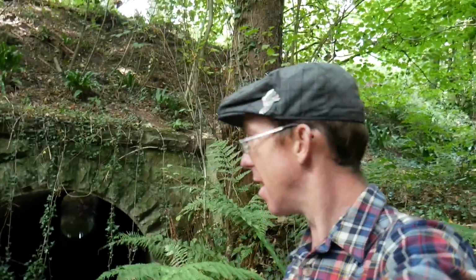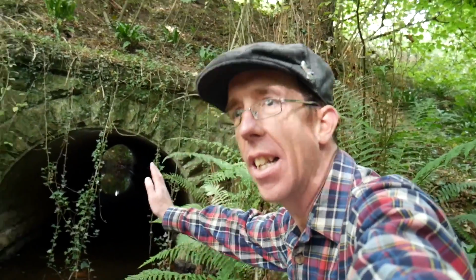Where they've stood now is the other side of the culvert that runs underneath the railway. So, we're going down there. I'll see you at the culvert. Right, I've made it down the bank from up there to show you this. Okay, that's one awesome, gorgeous culvert.